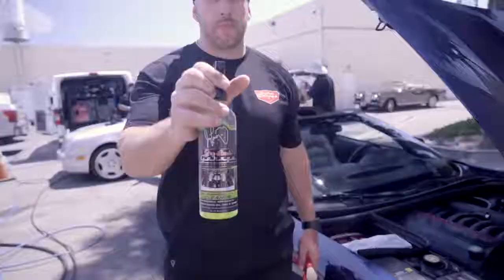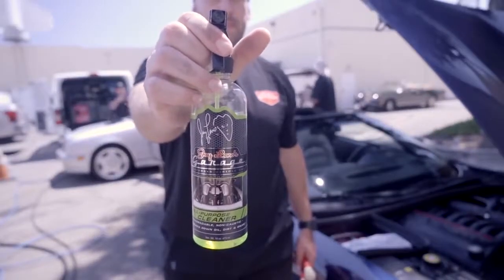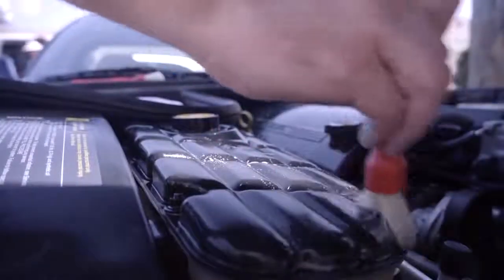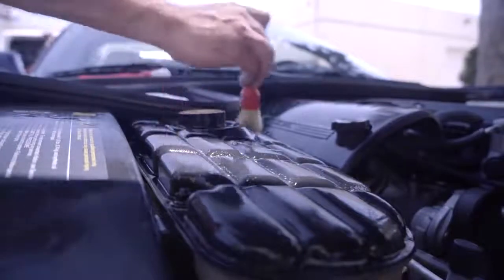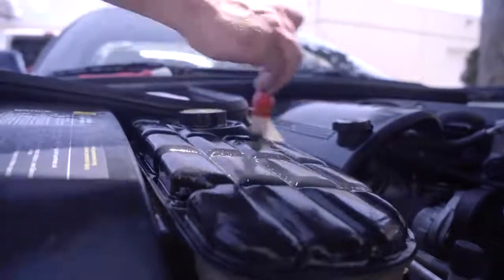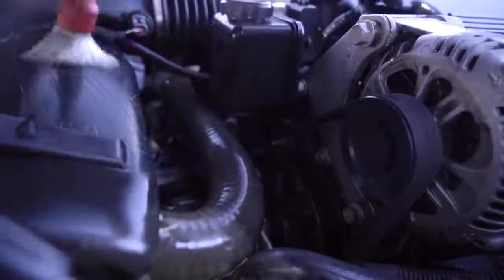to be cleaned. As far as tools and chemical are concerned, we're going to use an all-purpose cleaner along with our boar's hair detailing brushes. We've got the short and the long-handled version of the brushes. The longer handle will help us get into those tight, harder to reach areas, and it's going to allow us to really scrub away the dirt and grime.